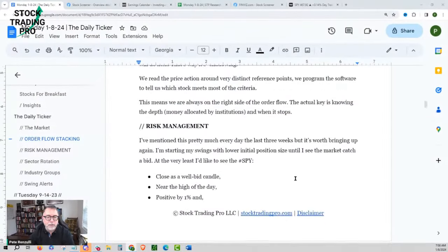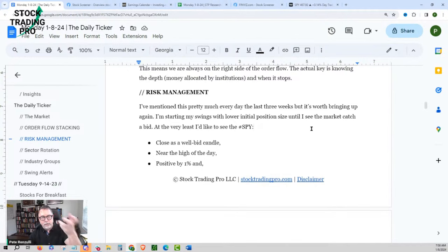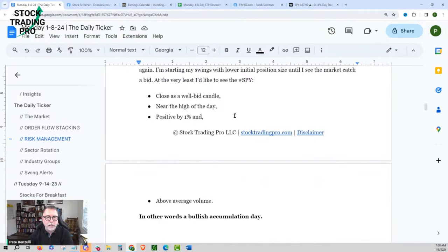So how does this all tie into risk management, right? I mentioned this pretty much every day for the last 3 weeks, but it's worth bringing up again. I'm starting my swing trades with lower initial position size until I see the market catch a bid. Now, catch a bid is kind of like a professional trading term. It means that buyers have stepped up. At the very least, I'd like to see the SPY close as a well-bid candle, which means higher highs, higher lows, near the high of the day, positive by 1%, and on above average volume. Take a screenshot of that. That's four different criteria I'm looking for before I decide to get bigger on my positions during this pullback. Yes, it requires that much definitive answers.